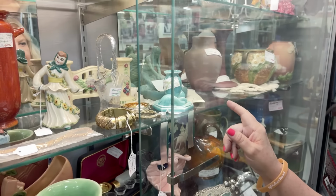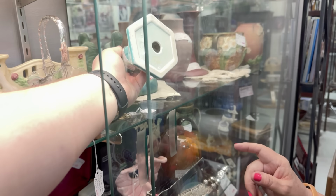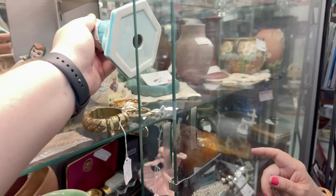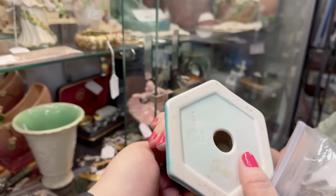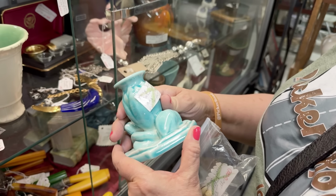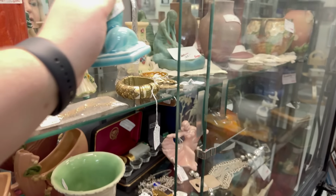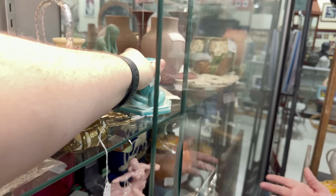And what is this right here? Is that just one? A little candle holder? What does it say there? I can't see in the light. What is this? It's heavy. And it was 100, I think. So you got it? I do. Okay. All right, I guess that was it from this cabinet.